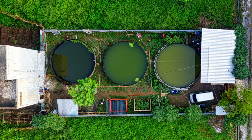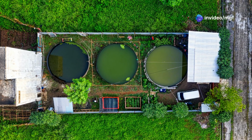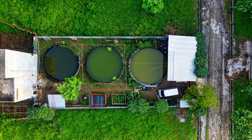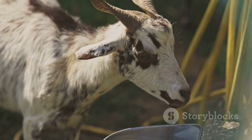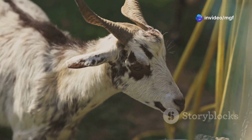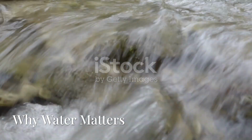There are many options available, from traditional water troughs to advanced irrigation systems. Each method has its own advantages and considerations, and this book will help you choose the best one for your farm. Get ready to become a goat hydrating hero. With the right knowledge and tools, you can ensure that your goats are always happy, healthy, and well hydrated. So let's dive in and explore the world of goat water systems together.